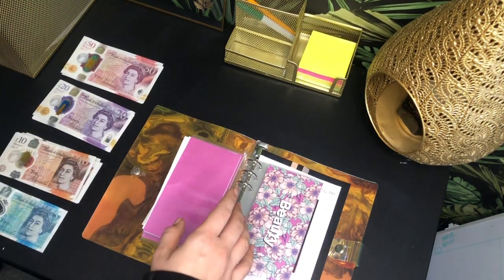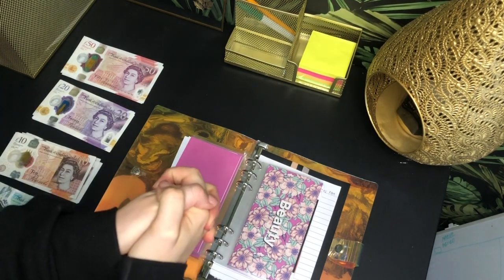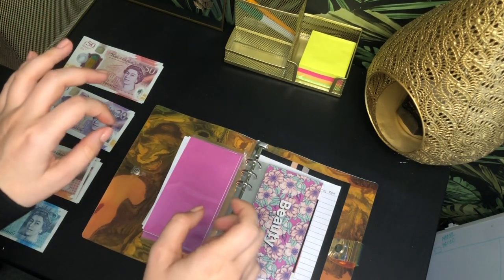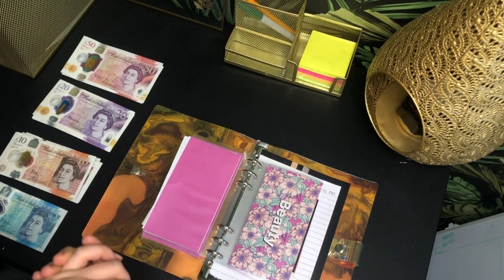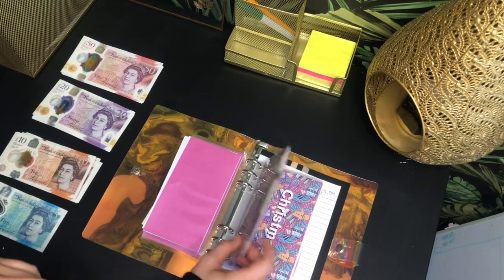Also, actually, do I save this for another video? Yeah, I'm gonna save this for another video. Basically, I'm gonna put a video together with all the little small things that I do that save me money. Like little hints and tips that you might not know. I might do that in another video, so I'm going to keep that. There's a beauty thing, but I'm going to keep that quiet.